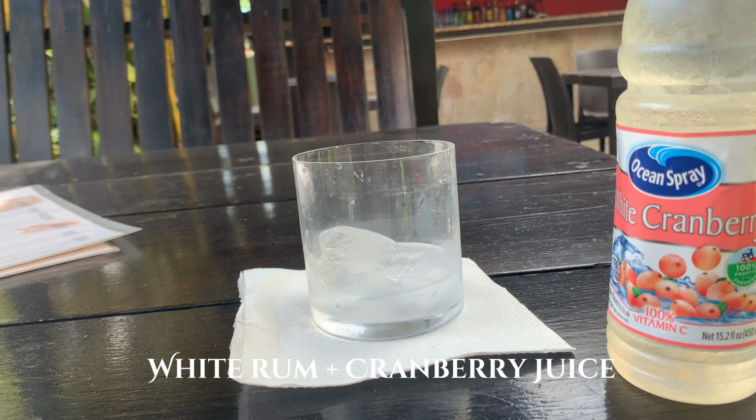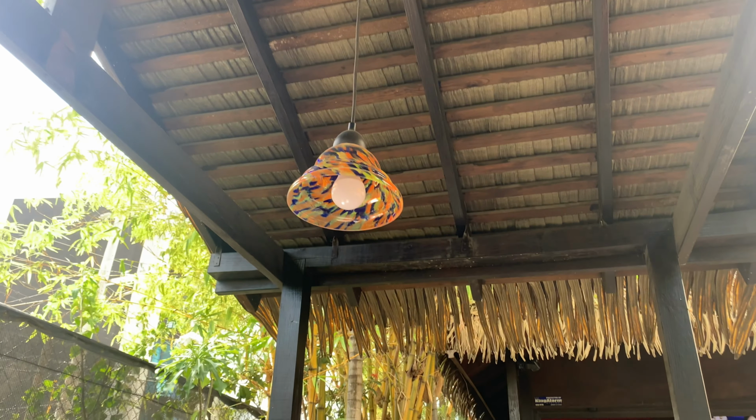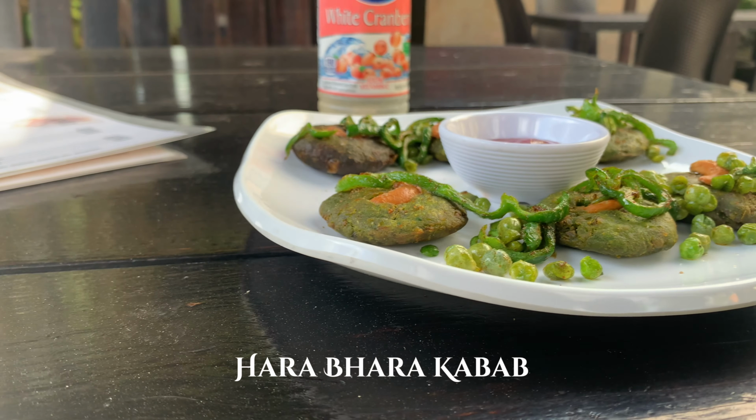Alright, so let's get straight into what I ordered. So they do have two menus. They have the Indian menu and then the Asian fusion. So for my appetizer, I started off with the Indian menu, and this is the Hara Bahara kebab.